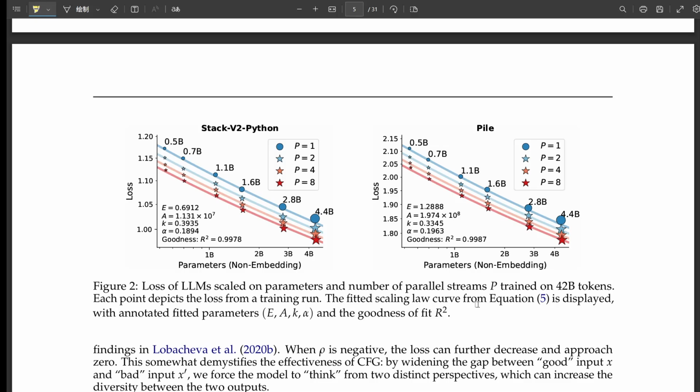Like, what does the correlation of errors mean practically? Absolutely. Think of rho as just a measure of how similar the mistakes are that the different parallel streams make. If rho is 1, it means all the streams are making basically identical errors. So no benefit from multiple streams then? Exactly. In that case, your diversity term becomes minimal, and their formula essentially just simplifies back to the original Chinchilla law. You haven't gained anything from the parallelism.